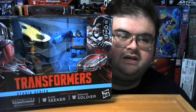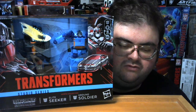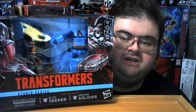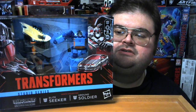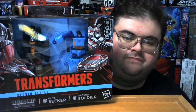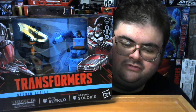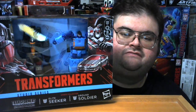Supposedly those versions had slightly more accurate paint jobs to their video game appearances in the War for Cybertron and Fall of Cybertron video game compared to the mass retail Studio Series Gamer Edition versions of those two figures. And the Elite Seeker and Ground Soldier 2-pack was released for a second time when those four Transformers were released for the first time last month in October, but once again it was in very limited quantities.